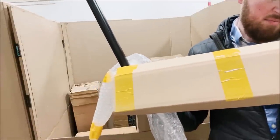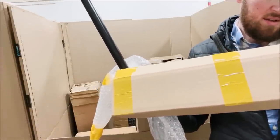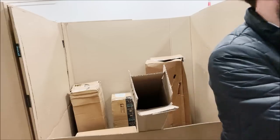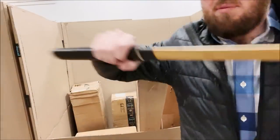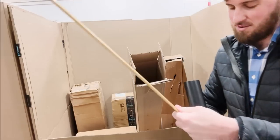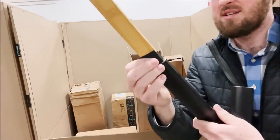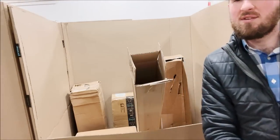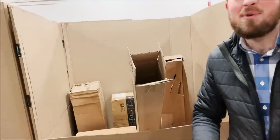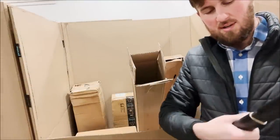This is a bamboo samurai fencing sword, 40-inch, black. Is there a sword in here? There's a little seam here, like it should come. There, ooh! It's just kind of glued a little bit. So a wooden fencing sword. That's not tape, that's the plastic that holds it together. I feel like this would break very easily. So I'm not gonna use it for stabby things.